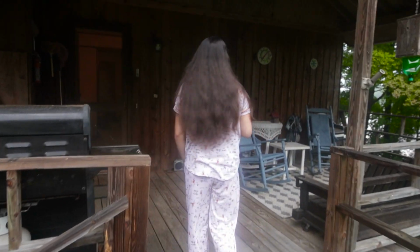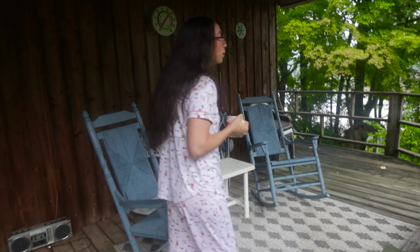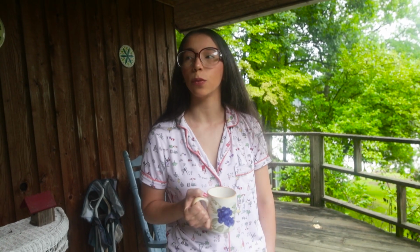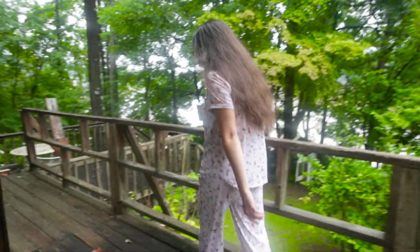So this lake house is super cool. Yeah, I love it. It was actually my family's lake house, and it stayed in the family for years. It's a log cabin and it has a wraparound porch. Would you like to see? Yeah. I'll show you. Be careful here. Some of those boards are old.